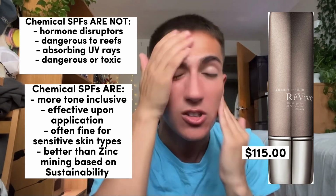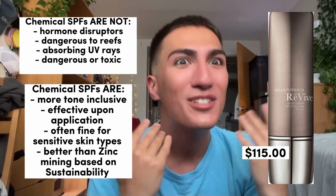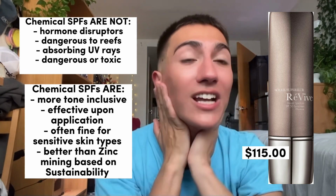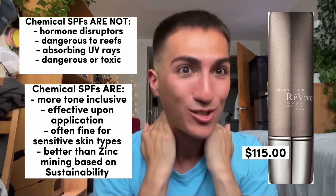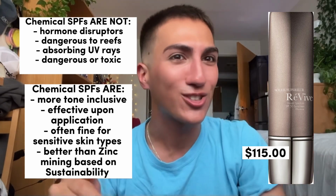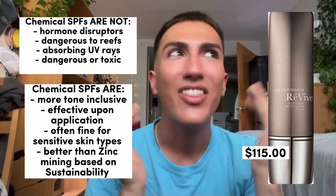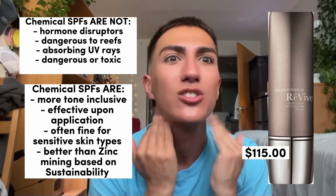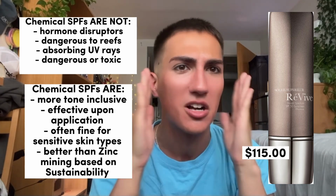This is a chemical sunscreen, and I'm going to be honest, as a biologist who studies coral reefs and marine biology and also organic chemistry, I promise you 99% of what you've heard about sunscreens is wrong, especially chemical sunscreens. Surprisingly, chemical sunscreens are much better for the environment. They don't harm coral reefs. Those studies that occurred wouldn't actually happen in real life. The concentrations of sunscreen chemicals affecting corals do not occur in real life.